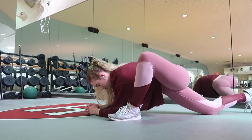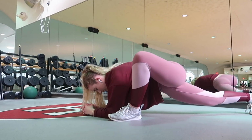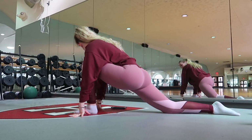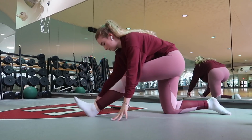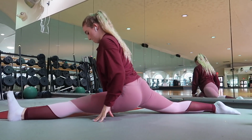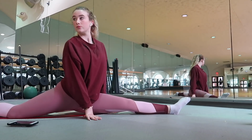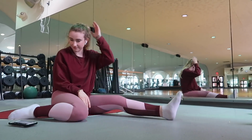And then I'm not sure what this is called, but it's basically like a lunge where you put your arms on the ground, and then it really helps you open up your hips because mine are really tight. And then at the end, once I'm warm, I finish off in my split. And I'm trying to work on squaring off my hips, but it doesn't really work. And you can tell I'm super happy to be done.